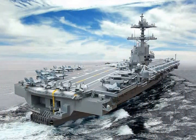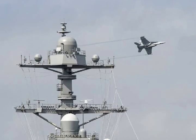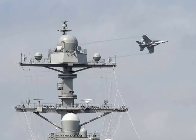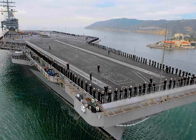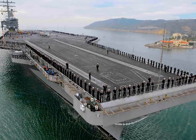This milestone is the culmination of years of hard work and dedication, and we look forward to learning a great deal during sea trials. We will continue to work together to deliver Ford's critical capabilities to the fleet. The U.S. Navy said it expects the delivery of the Ford by spring and told Business Insider that it hopes to commission the U.S.'s new carrier this summer.